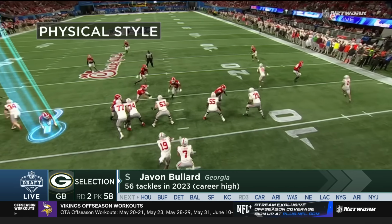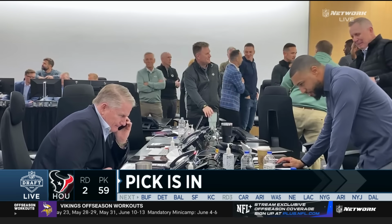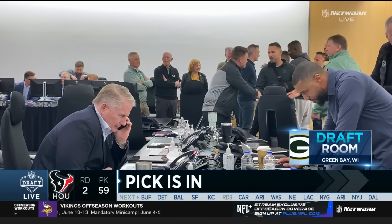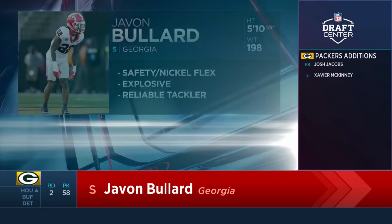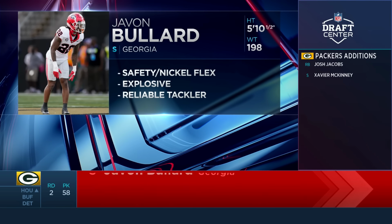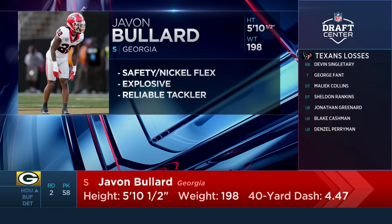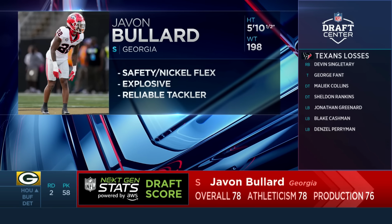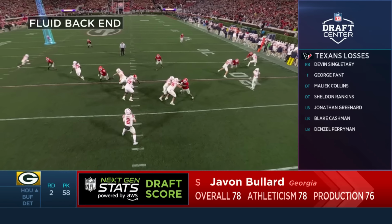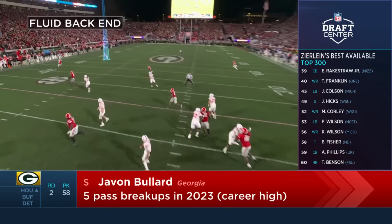You've got to be versatile to play in this Kirby Smart scheme on the defensive side of the ball. Also, he's an excellent blitzer. So again, a lot of Georgia Bulldogs on this defense here for the Green Bay Packers. Once Cooper was off the board, they traded back, and here's their safety. They want a smart guy. They want somebody who's intelligent that they can put on the back end, somebody with experience. And this is, frankly, a really terrific pick for the Green Bay Packers because you can do multiple things with him. He's interchangeable.